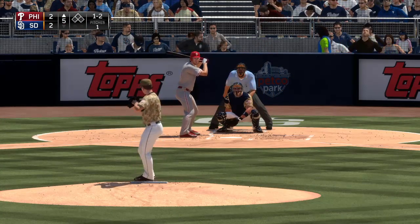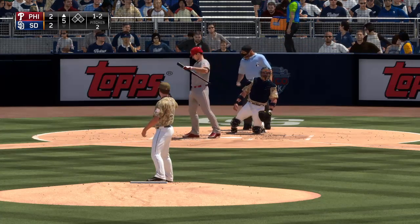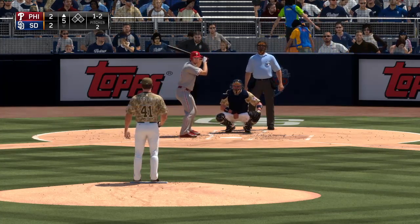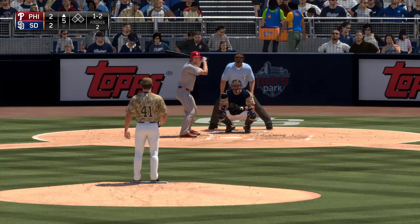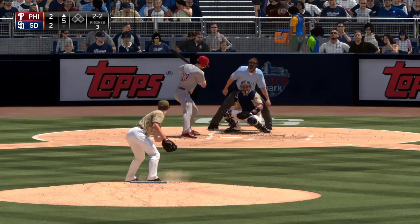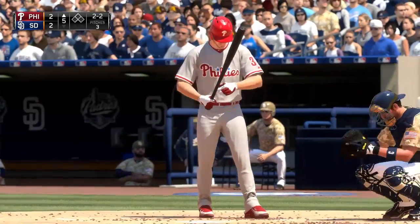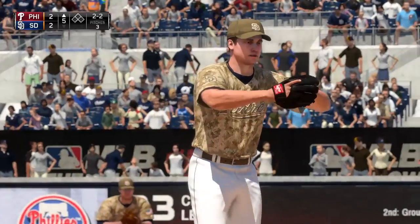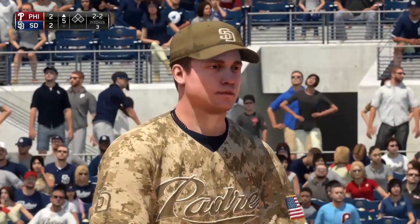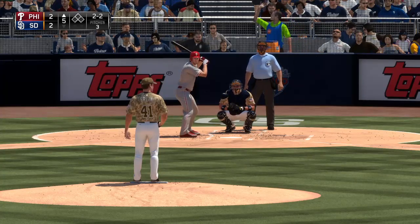Here's another 1-2. Now another pitch is hit foul and headed for the seats, so the count will stay put at 1-2. Another 1-2 delivery. To two balls and two strikes now. Yeah, after that last swing, I would have thought they'd go right back in, but that's actually not a bad location because I doubt he was looking for something out there.